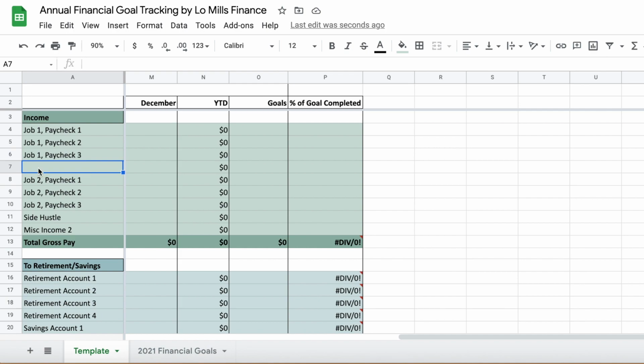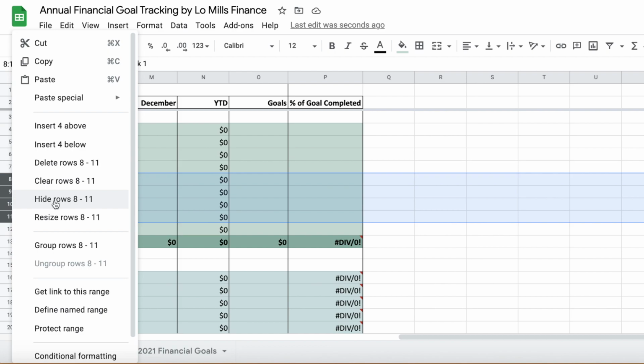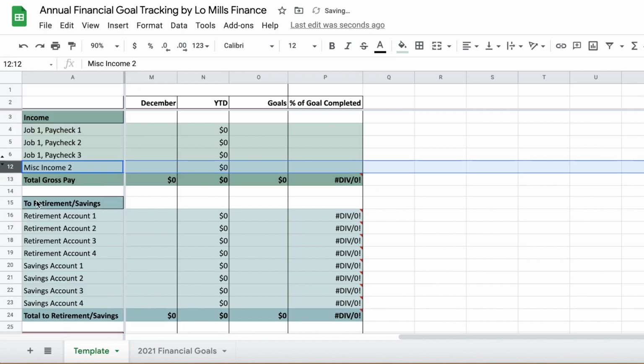And then let's say it was the case where you really only had one person working and they get maybe 3 paychecks in a month at most. And then other than that, you've got some miscellaneous income sometimes, but you don't need all these other lines. You can go ahead and highlight these, right click and hit hide rows, and we'll hide this one too. Those rows that you don't need are hidden, but you hide them because then we ensure we don't mess up any of the formulas versus just deleting them. It's just a little easier.